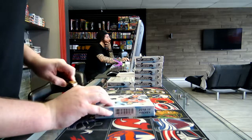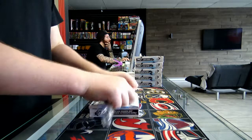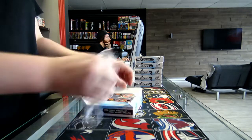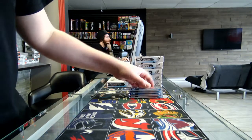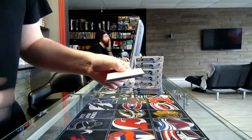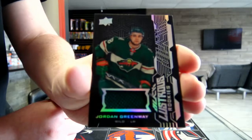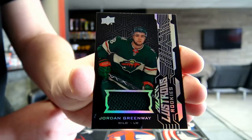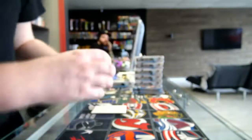Number 4. So as we unblock it, what do we have? Rookie jersey not numbered for the Minnesota Wild. Jordan Greenway. Jordan Greenway, rookie jersey for Minnesota.